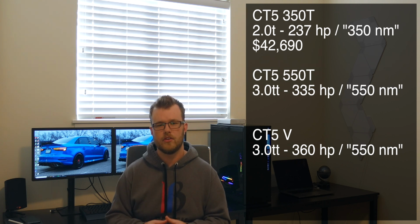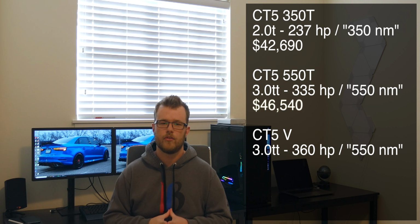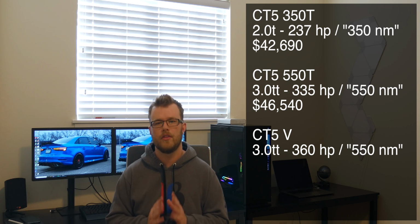The 550T is something that I can recommend, however, as long as that person is happier with this interior versus some of the competition. That trim starts at $46,540, and that relatively minor increase in price is absolutely worth it for the better engine.